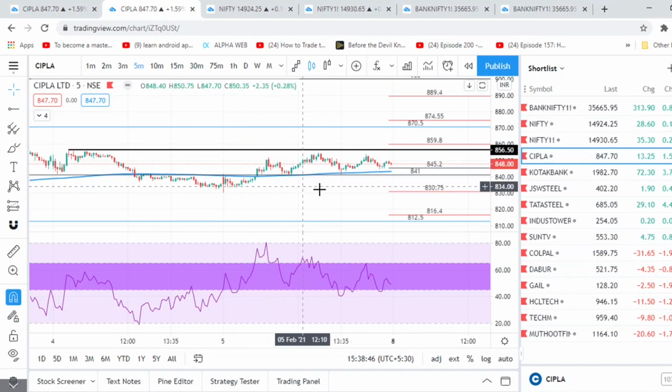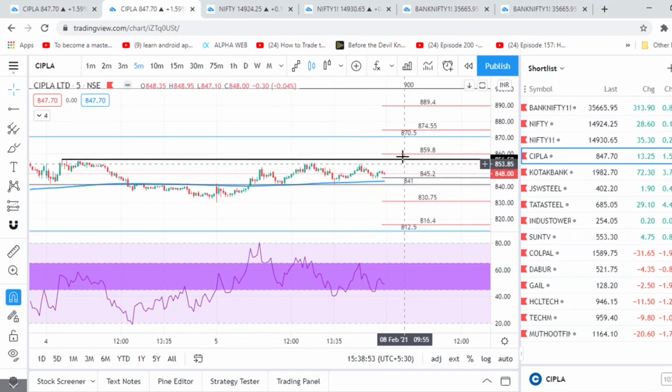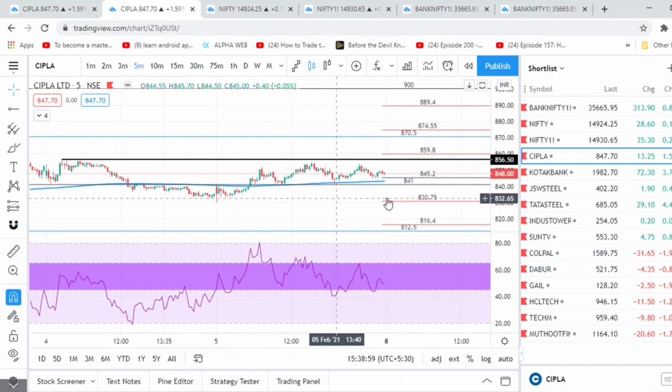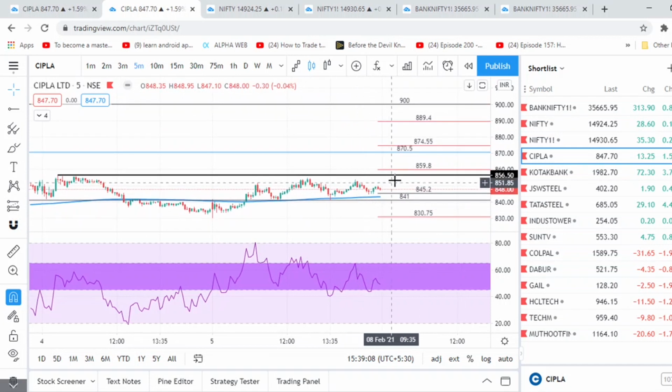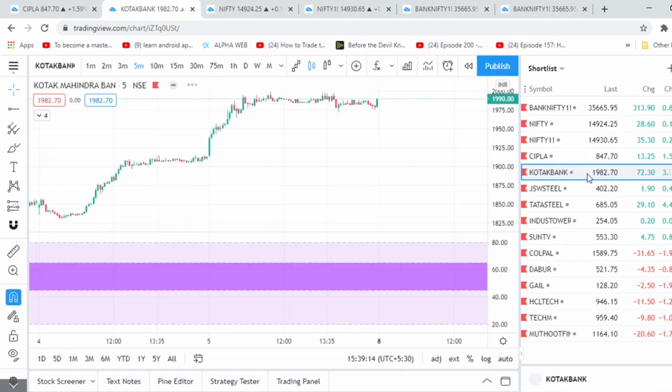If you see Cipla, above 856.5 level, it has also closed above the reference price and also the square number 841. Weekly closing above the square number, an odd square, is a very good sign for the stock. So above 856.5, we may see 870.5, 874 and 899 level for tomorrow. So next stock is Kotak Bank.